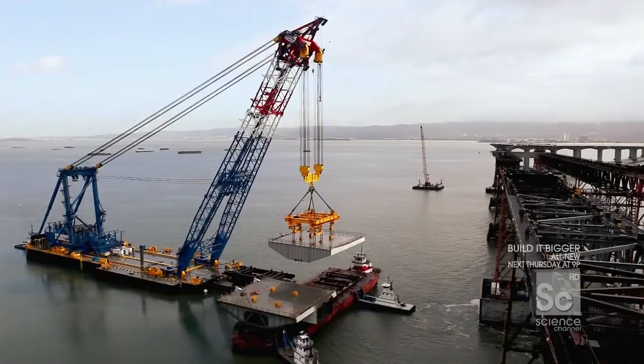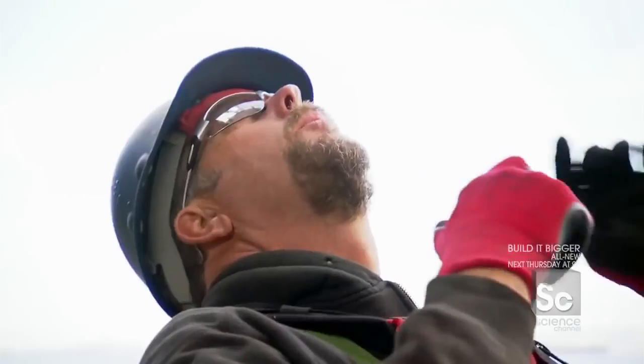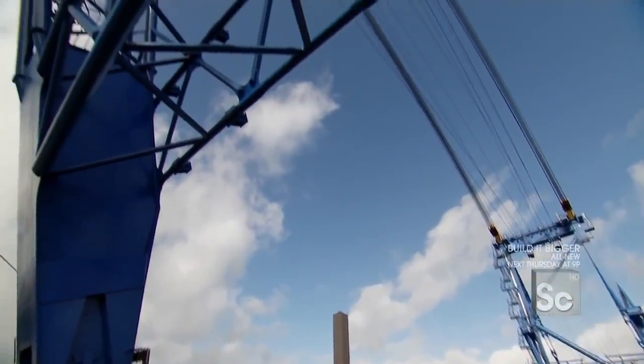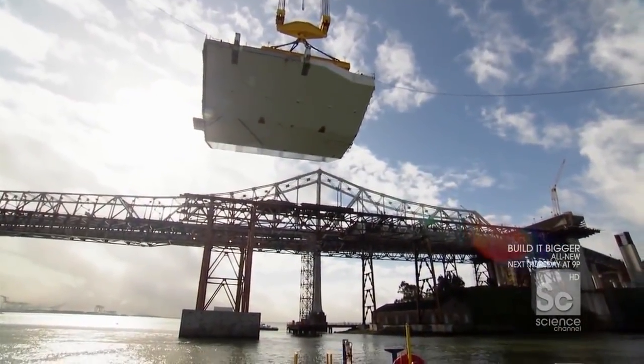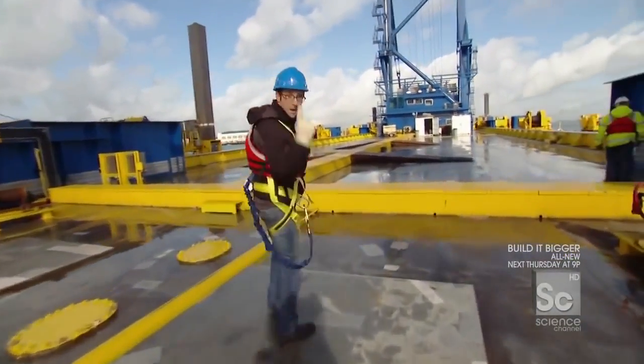The crane lifts the piece at about 5 feet per minute. And how's it looking? Pretty good. It takes a half hour to reach the height of the bridge deck, where another crew waits to begin the most dangerous part of the lift. All right, so the piece is now up. It's about 150 feet in the air. I'm gonna go hop in a crew boat, go across the bay, and land it.